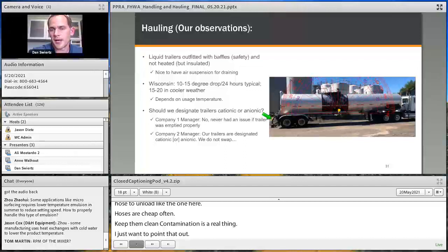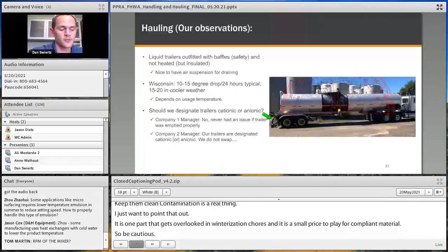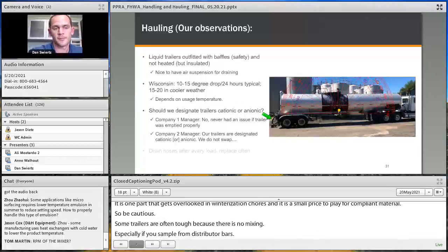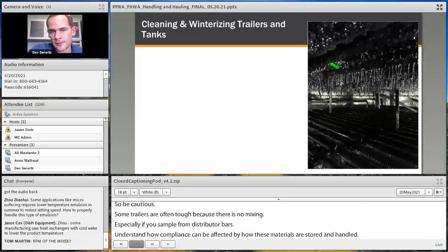Samples from trailers are often tough because there's no mixing in these trailers, especially if you're sampling from distributor bars. So just understand how compliance can be affected by how these materials are stored and sampled. Drain hoses after every load. I like this picture to kind of lighten the mood.